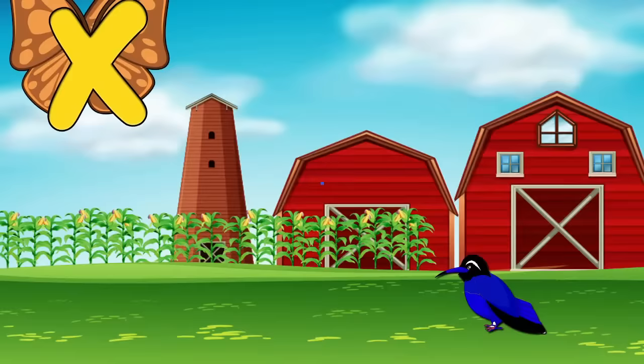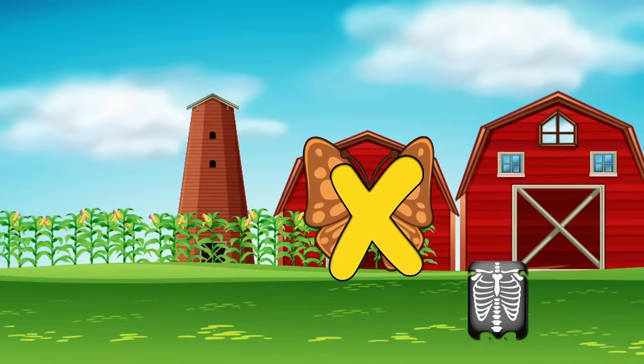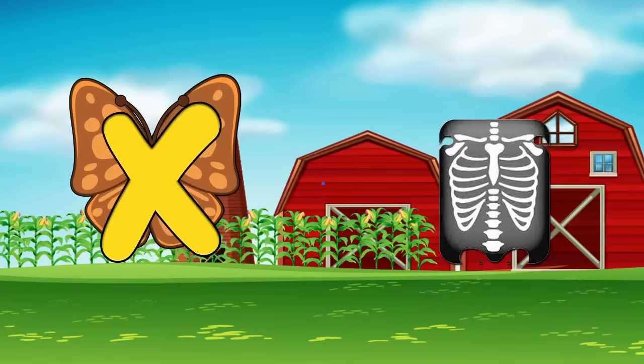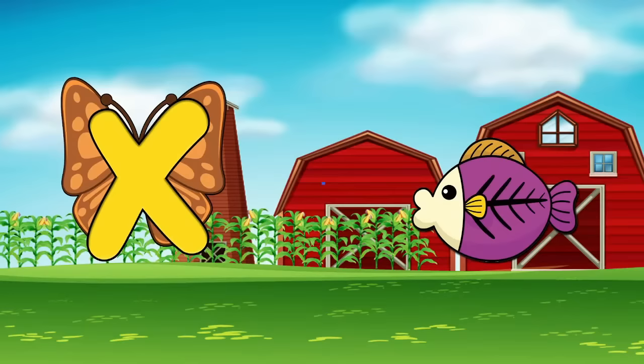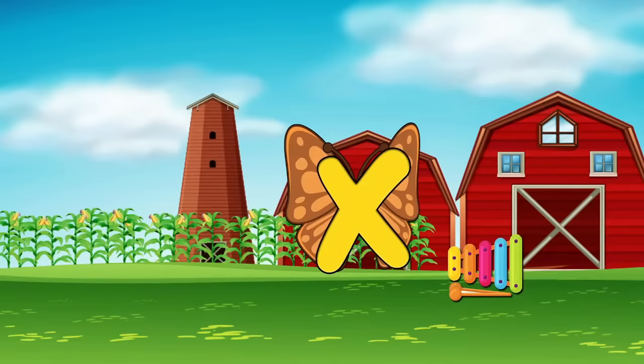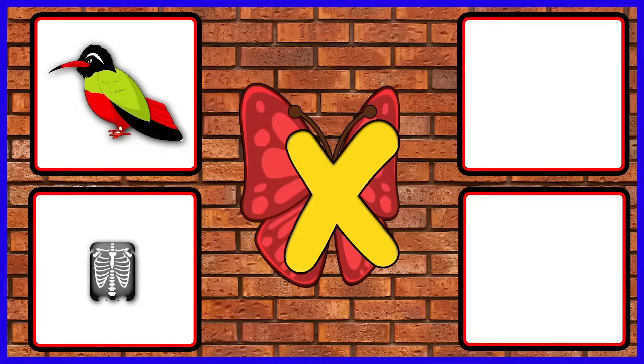X. Xantus. X. X-ray. X-ray fish. X. Xylophone. X. Xantus. X-ray. X-ray fish. Xylophone.